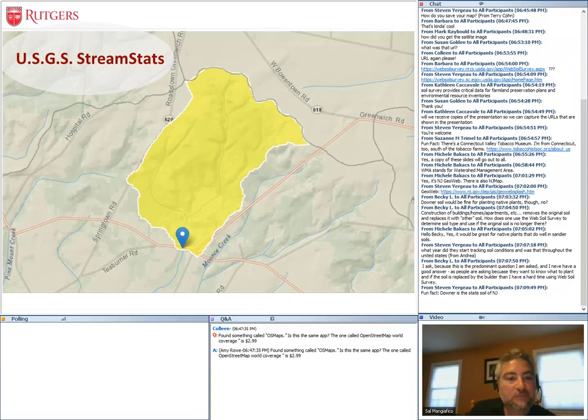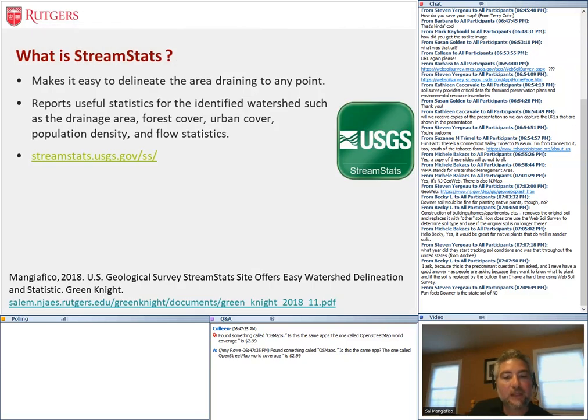Okay, next tool. There's a website from the U.S. Geological Survey called StreamStats. The one thing I really like about this website is that it'll delineate watersheds or sub-watersheds for you, basically the area draining to any point on a stream. It gives you some other useful statistics like the drainage area that you've delineated, also how much forest cover, urban cover, the population density, and it will also estimate some flow statistics. So the amount of flow that would be at that point, it can give it to you monthly if you ask for it.